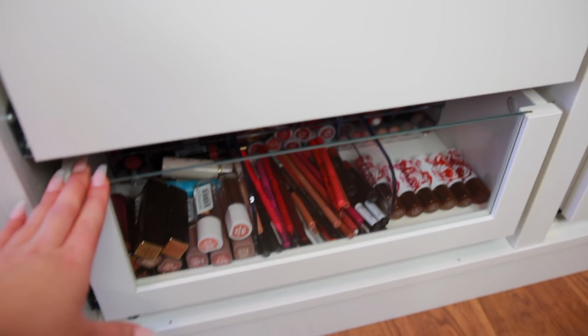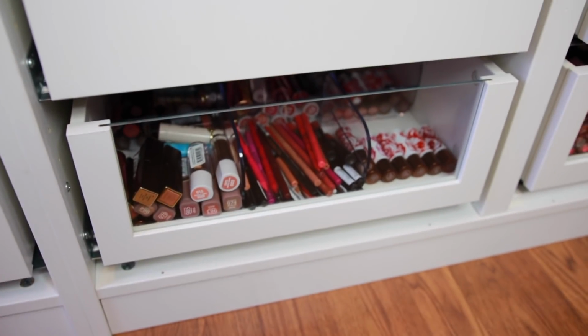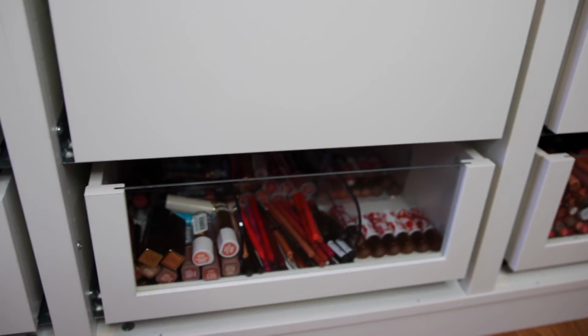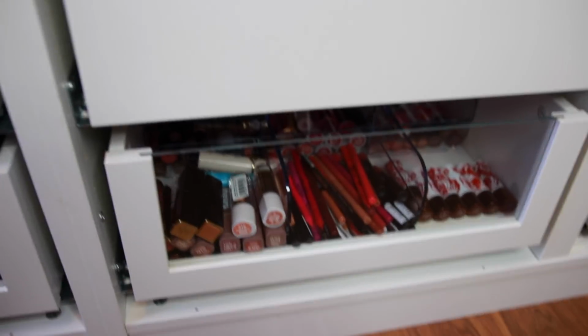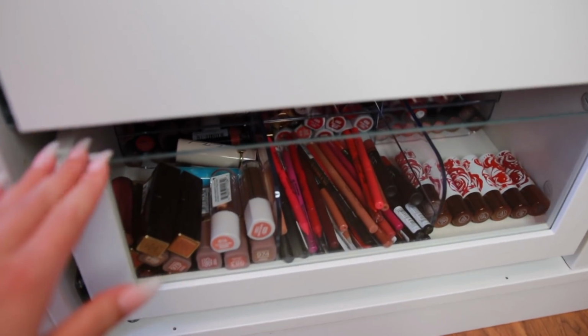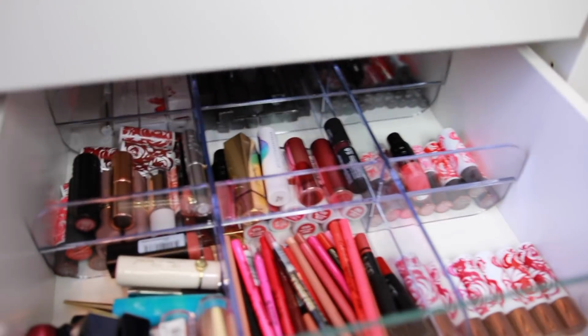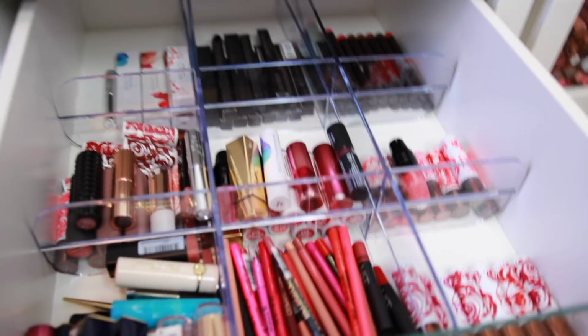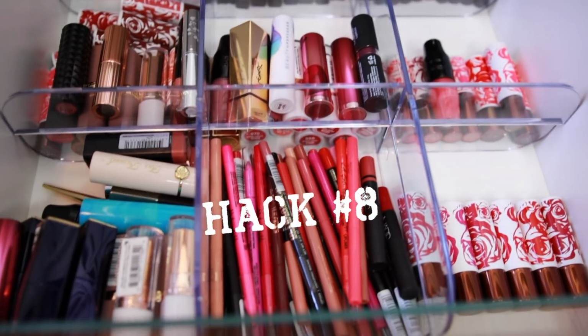Now this drawer is pretty interesting. So this was actually my boyfriend's idea. This drawer and the drawer next to it are all lipstick products, and so I needed a little bit of a deeper divider. So what we did is we took the complement dividers and we stacked them on top of each other to get a deeper drawer divider.